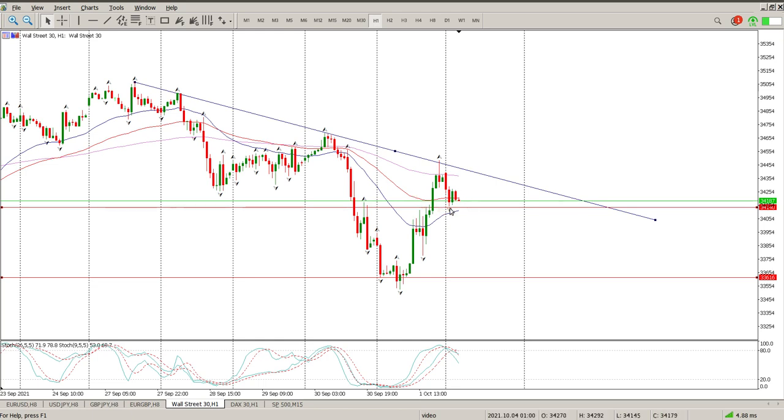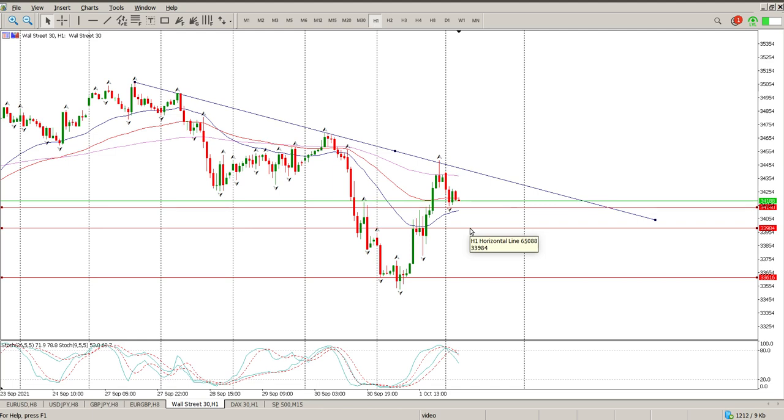So this is what we're looking for, and it's 34,140. It may not be an exact science, so you can basically just line up. As you can see, there's a bit of structure there with all these tails here. So it's between 34,140 and 33,984. You're looking for price action in this area to indicate a move to the upside.